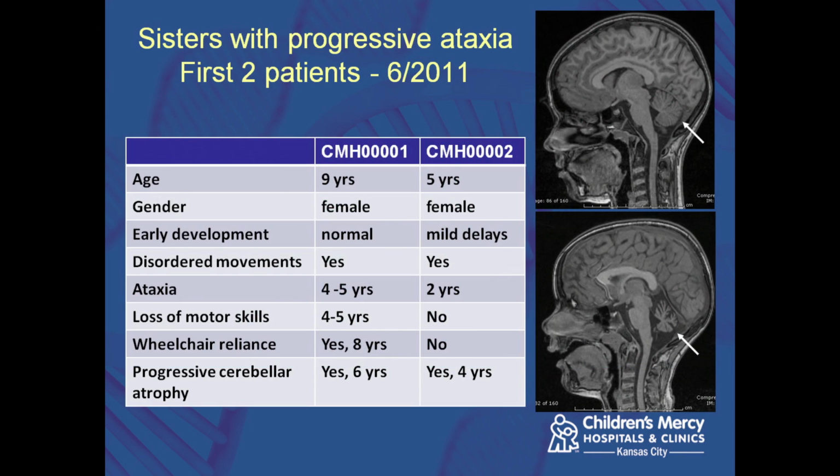I'm going to use another patient case to illustrate how we use this stuff. These were our very first 2 patients that we enrolled in our study in 2011. This was a pair of sisters who had ataxia. They were starting to lose control of their motor functions, and they had cerebellar atrophy. They were enrolled in the study.